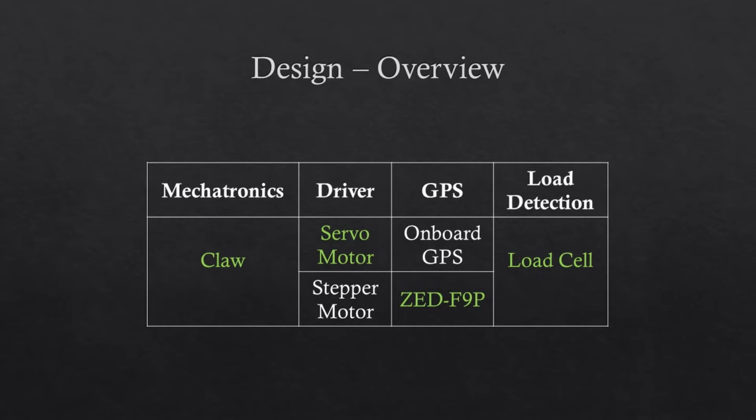The GPS system we chose was a ZF9P. This is an excellent GPS module that operates under many configurations, and in certain configurations can achieve accuracies up to a few centimeters. So this is a great solution for something that requires the precision of, say, a package detection and pickup system.